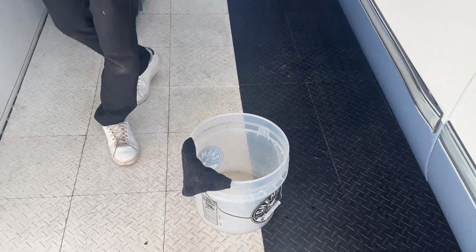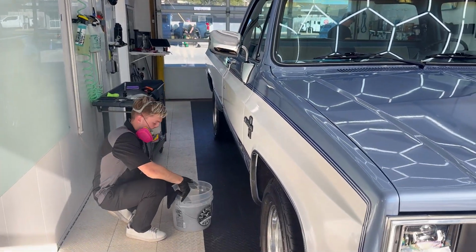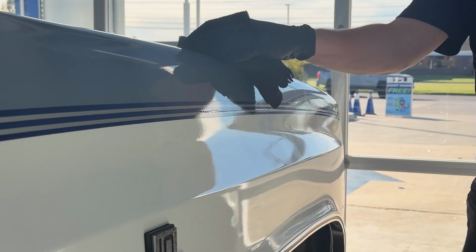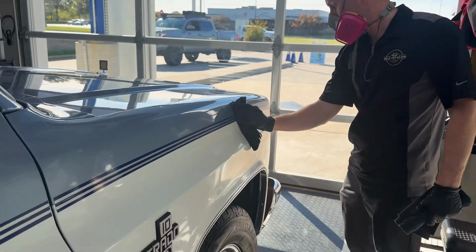And we take our applicator or our towel after, how long do we wait? 3 minutes. We take our damp towel and then we're gonna wipe it up with that damp towel. And again, that's just gonna activate the coating and start to harden it. Is that your damp towel? So while Austin's doing the paint coating, Sergey's gonna be doing all the glass coating.